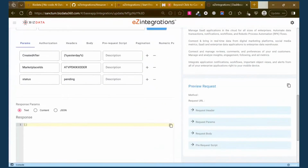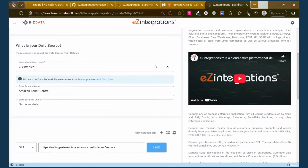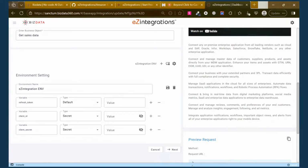Once I click on edit, you can see this particular UI where I have source, operation, target, and summary. Source is where our API is configured for fetching the data from Amazon. We are getting the sales data. Once you have clicked on this edit button, your task is to put in the information, that is the refresh token, the client ID, and the client secret. I'll just copy paste it from my notepad. I'll enter the client ID and I'll enter the client secret.